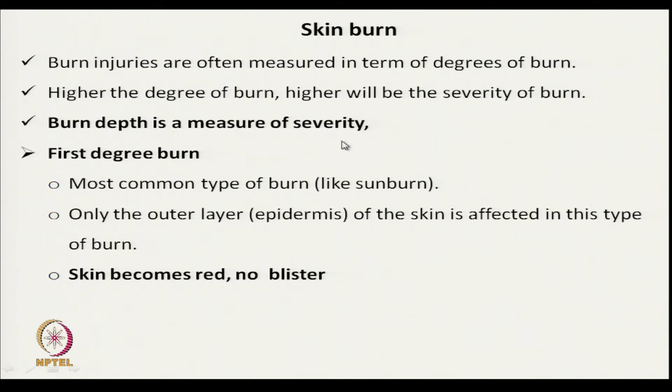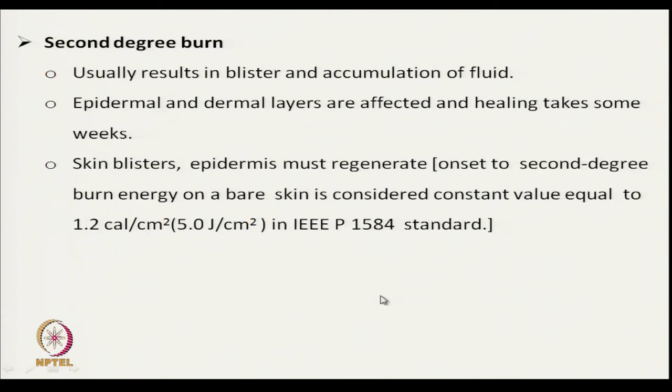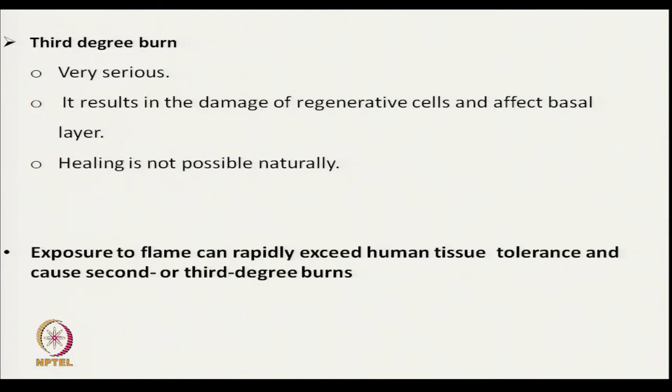So, they are divided into three categories. The first degree burn is the most common burn type, like sunburn, only the outer layer of the skin is affected, skin becomes red, no blister formation, that is the first degree burn. In second degree burn, usually blisters and accumulation of fluid result, epidermal and dermal layers are affected, and healing takes some time, whereas third degree burn is very serious, here healing is not possible and cell gets totally damaged.